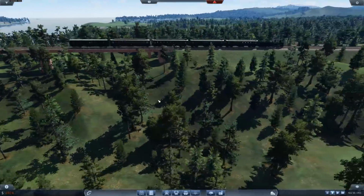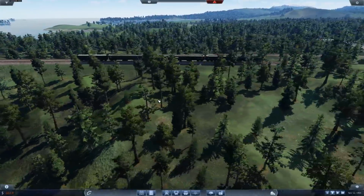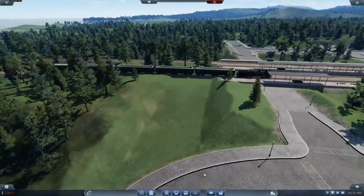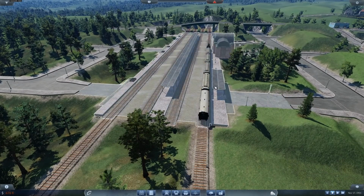The kernel cam doesn't really work on this map because the ground is so unstable. You end up bumping around all over the joint. It's come out quite nicely though. Yes, that's all right.